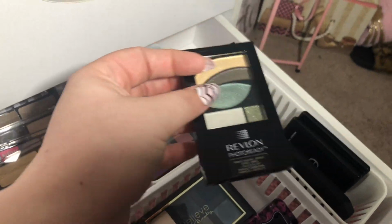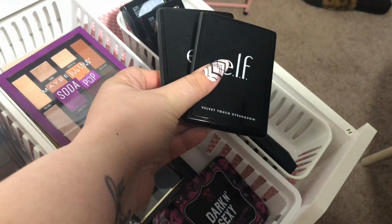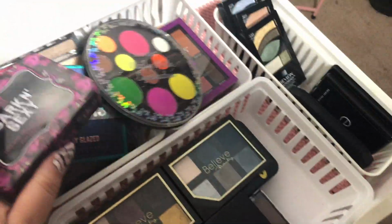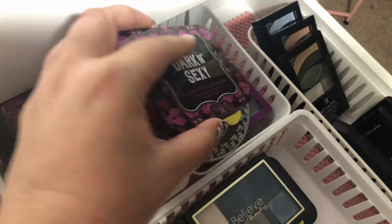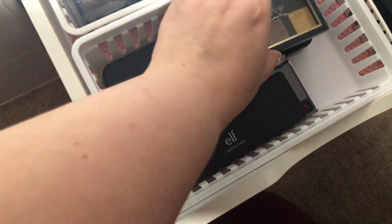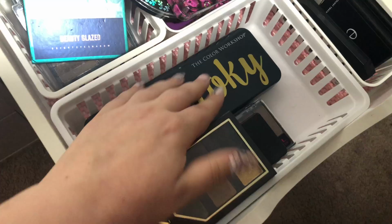Yeah, I think they're called Quints. Some of these Photo Ready ones. I have this Kat Von D Shade and Light palette here, and a couple of these e.l.f. Velvet Touch eyeshadows. And then in here, these two are gifts from my girl Alicia. I love those, especially this one. These eyeshadows here are actually really nice and pigmented. I have some e.l.f., some Rimmel here, and then some of the Believe eyeshadow palettes from Dollar General, and then I just have this smoky one in the Color Workshop.